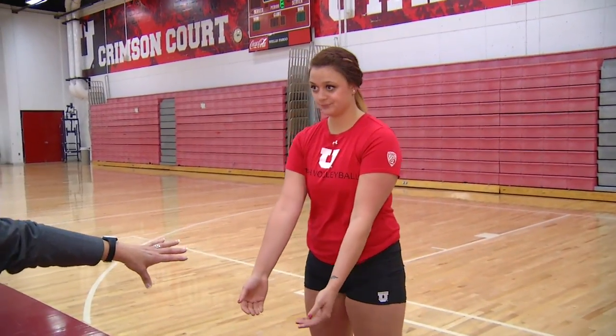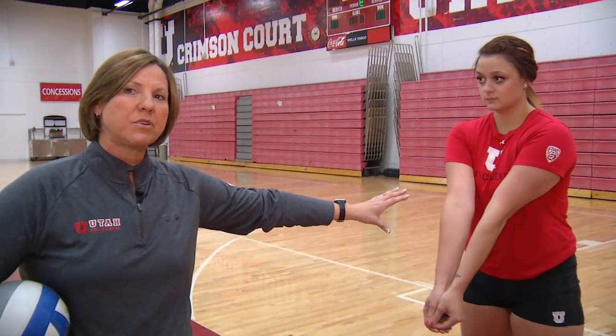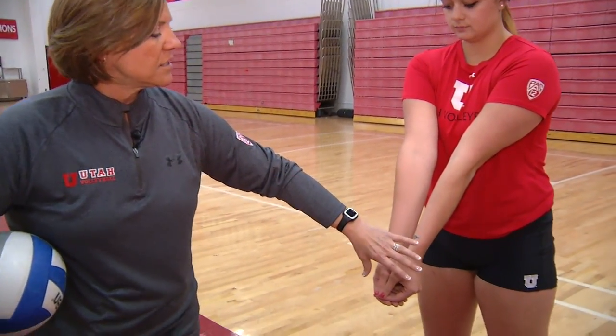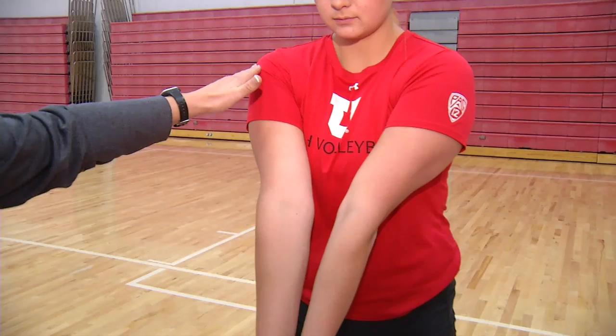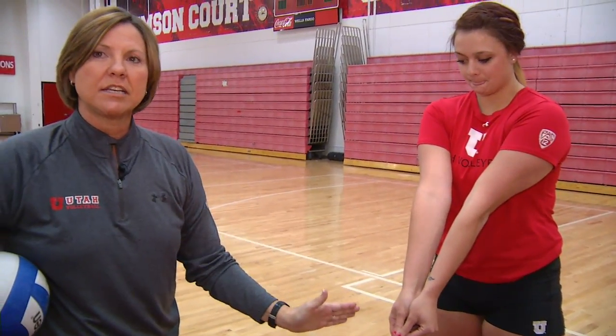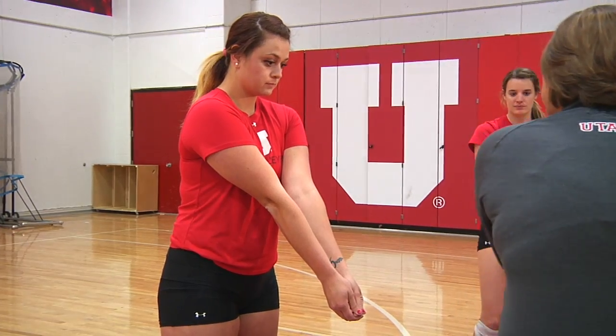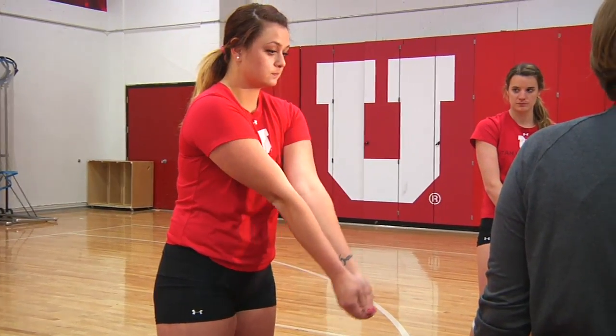The next key to great passing is that you are very straight and simple with your platform. This is a platform from here to this shoulder to this shoulder. It's a triangle, and we want that very straight and created very simply. And just show what that might look like if you were passing a ball. And we call that straight and simple.